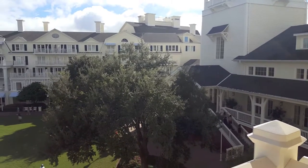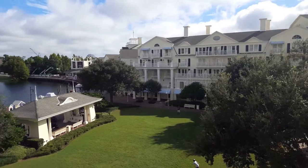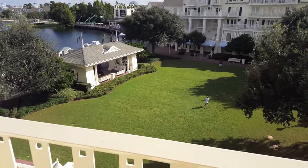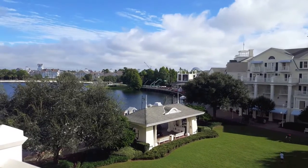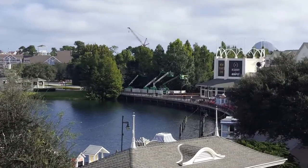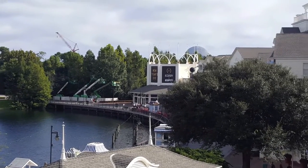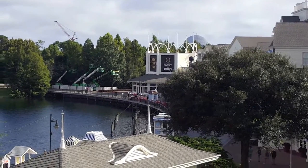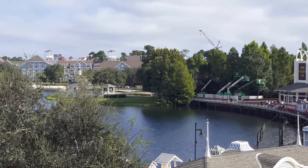So in this case, obviously we can see the main building there, there's some green space outside, and then we can see across to the boardwalk. You can just see ESPN Club in the distance there. So this particular room would be considered a boardwalk view. So just to manage expectations and avoid disappointment, just bear in mind that you're not necessarily going to be right there on the boardwalk. And as we go around, you'll see the Yacht Club and Beach Club in the distance there. It was a really, really nice view.